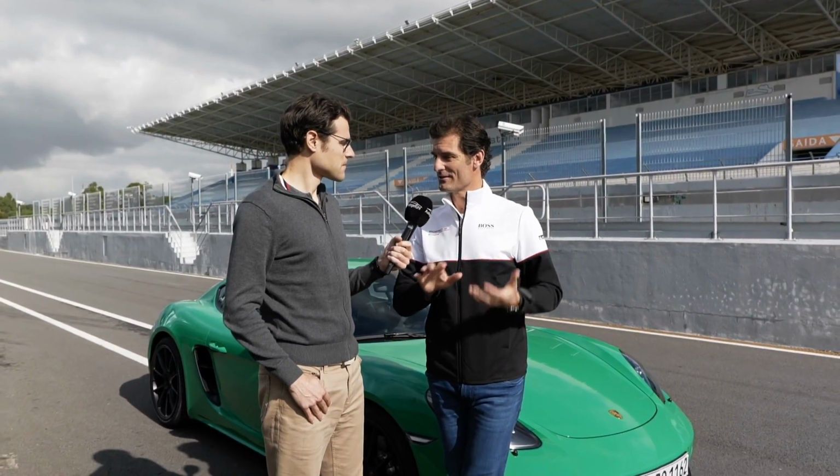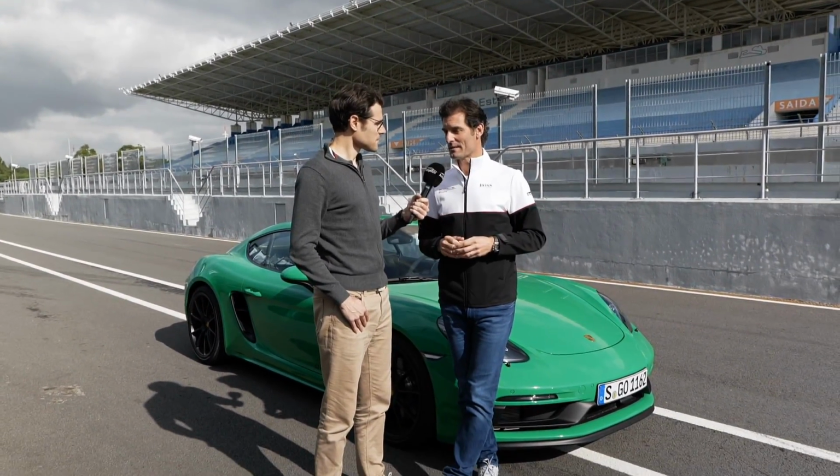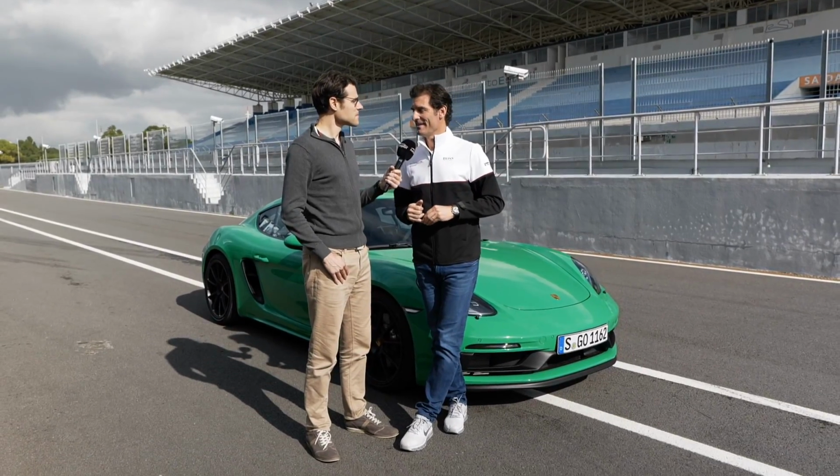And of course, high revving, normally aspirated gives a bit more visceral feel for the driver. The turbos can make the engine sound a little bit flatter, of course, but then you don't have the torque obviously with the combustion engine. So it's always a bit of a trade-off.